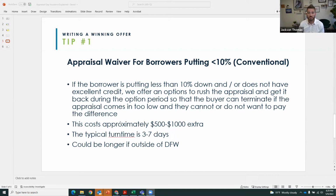This does cost about $500 to $1,000 extra. The typical turn time is 3 to 7 days. You do need to let me know in advance so I can plan accordingly. It could be a little bit longer if it's outside of DFW. Okay, so those are our conventional options.